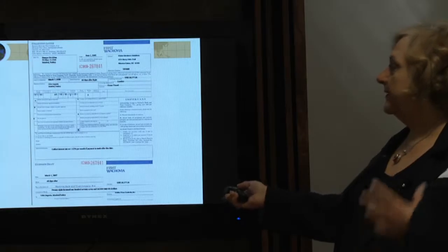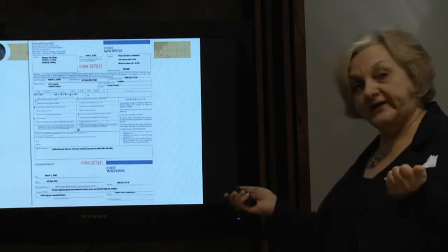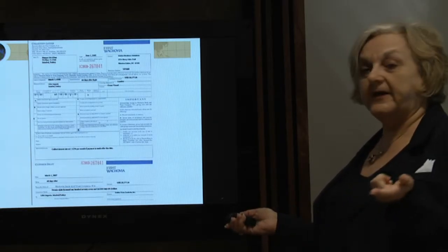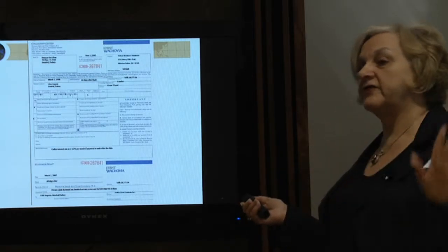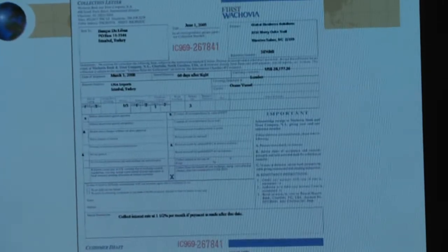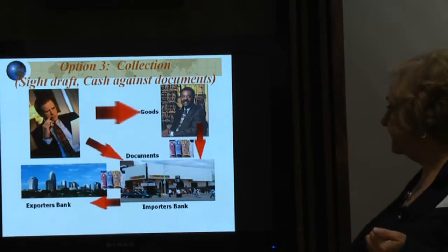This is what a documentary collection used to look like in the olden days when we actually used typewriters. I put it up here simply as an example. I used First Wachovia because First Wachovia only existed for about a year. But a collection letter is basically the exporter's letter to the foreign bank asking the foreign bank to collect the money on their behalf. Let's go back to this slide.